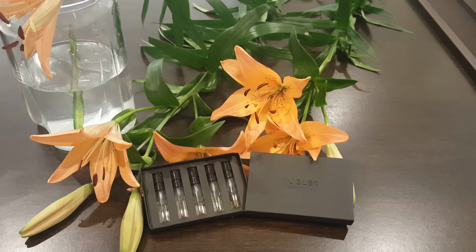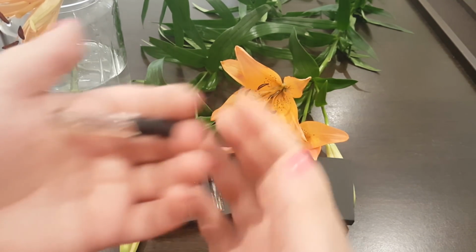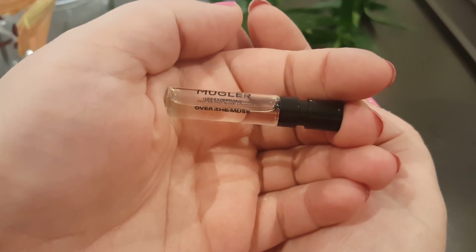I think that this fragrance will bloom in the heat, and I really feel that it does need a little bit of heat or body heat, because I feel that it would bring out some more sweetness. It is nice to wear in colder months as well, but I feel that it does need the heat to actually show its true self. So I feel that it was kind of a letdown for me, and I will not be purchasing a full bottle of it. The next one is Over the Musk.